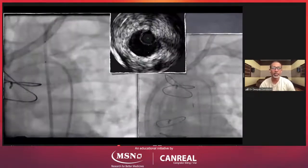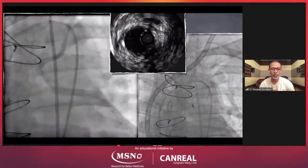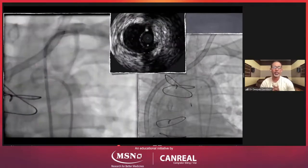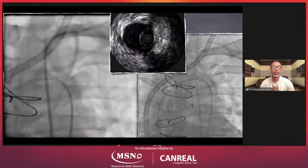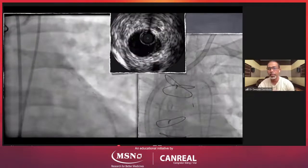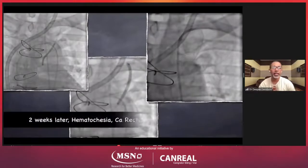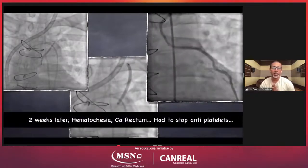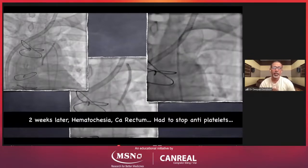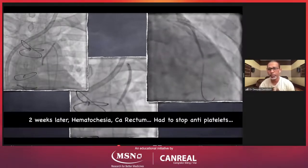However, something unfortunate happened. We ended up having a dissection of the left internal mammary artery during the angioplasty of the left anterior descending artery. Once we identified that there was dissection, we didn't want to inject much contrast into the vessel. So we went ahead with an IVUS evaluation, identified the extent of dissection inside the LIMA, and ultimately ended up having 2 stents deployed in the LIMA, from the mid LIMA back to the origin of the LIMA, and finally we were able to achieve good flow in the LAD.